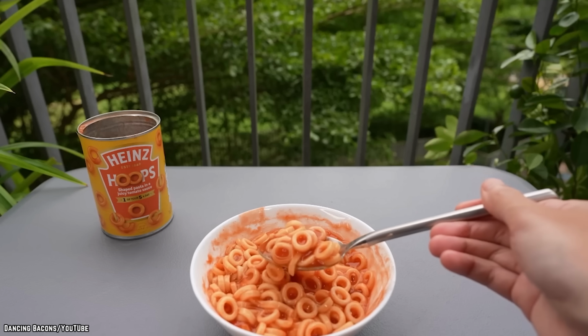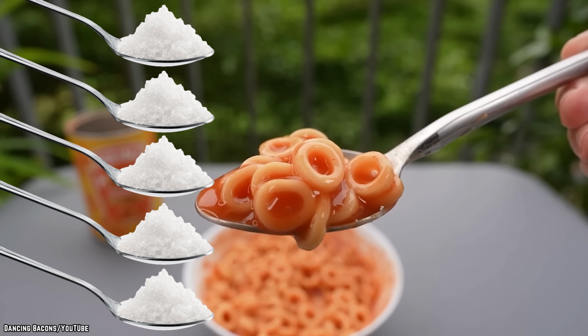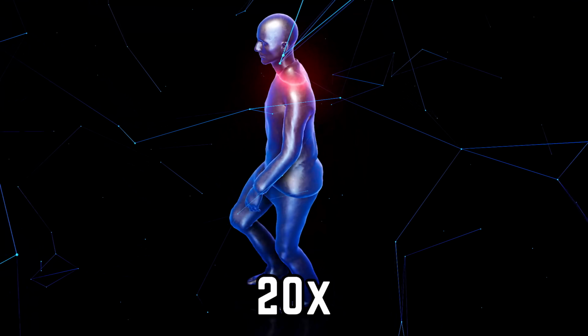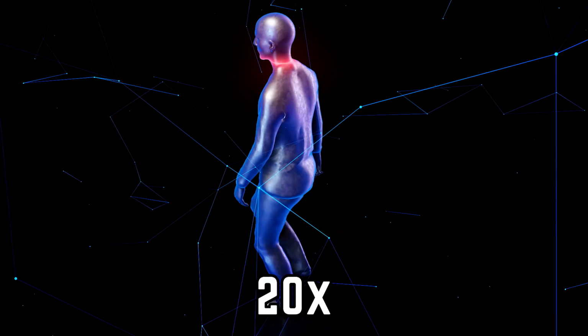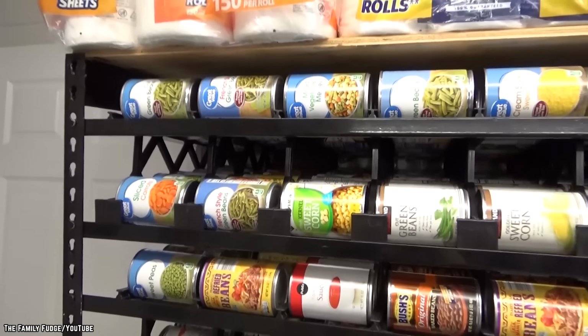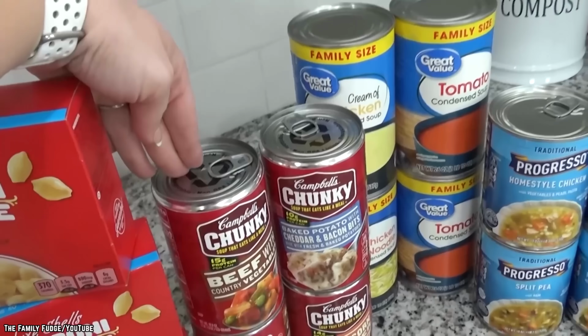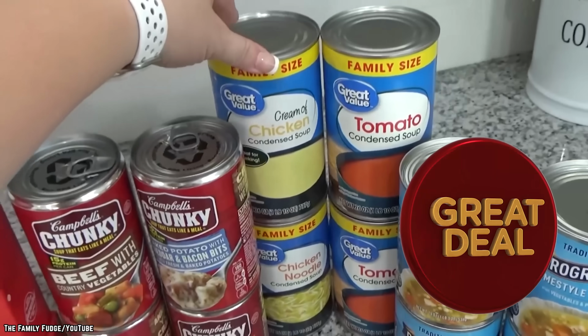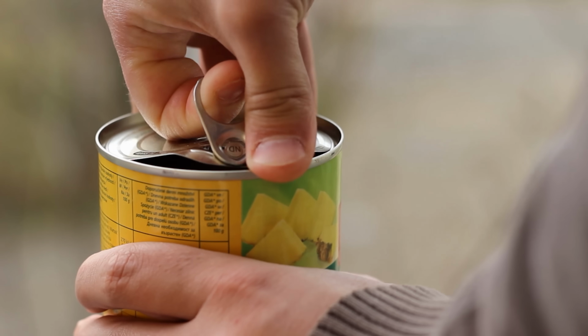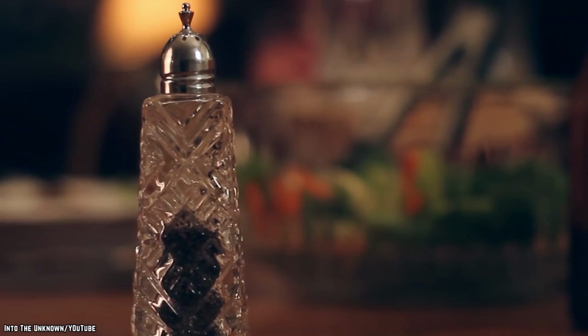But the average American already consumes at least 5 teaspoons of salt in a typical day, which is over 20 times the necessary amount our bodies need. It's a must during the canning process, so there are very few canned products out there that don't pack high sodium content. But it's best to only buy a few cans here and there instead of loading up your pantry because of the great deal at Costco. And when you do open that can, don't ask anyone to pass the salt.